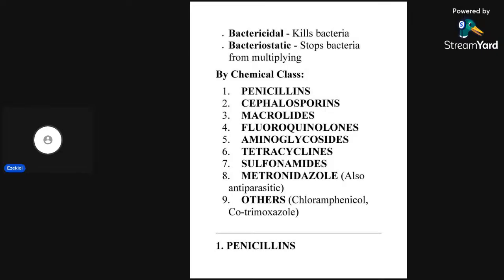Okay. We have the levofloxacin. Ciprofloxacin is one of them. Then we have levofloxacin. Levofloxacin has a broader reach than ciprofloxacin. However, ciprofloxacin is taken 12 hourly. Levofloxacin is taken once daily. Then we have the ofloxacin. So if you pay attention, you see the "floxacin" for the fluoroquinolones, then we see the "mycin" for the macrolides. All right. So that is that for that.